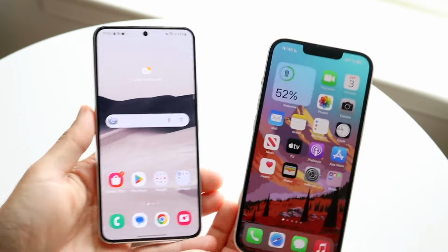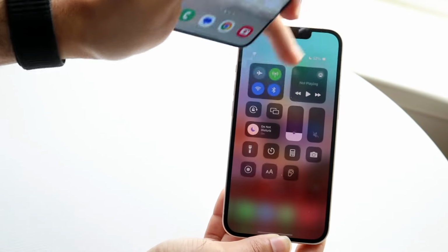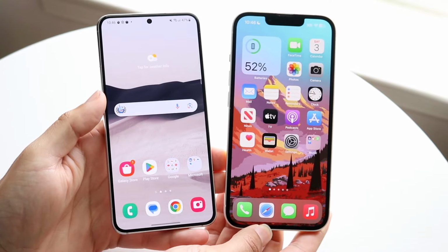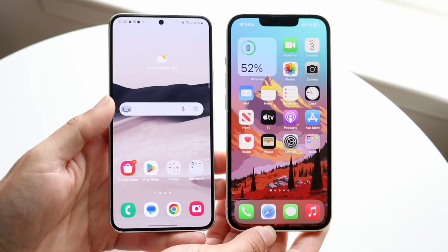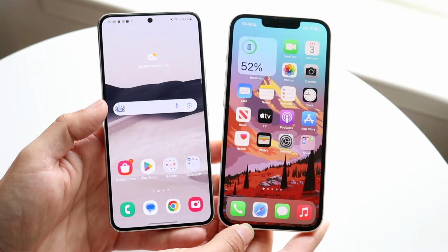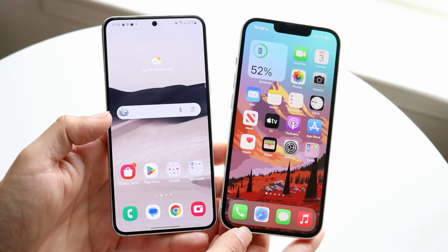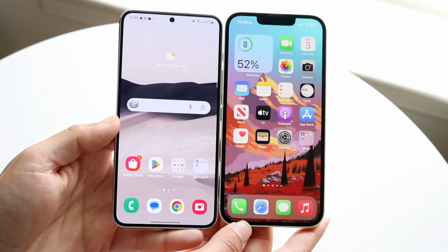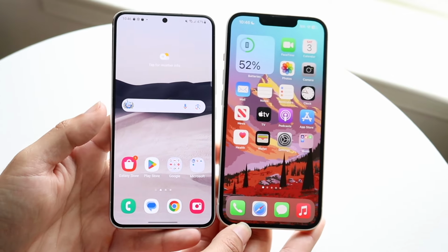Well, everyone, it's time for us to take a look at the iPhone 14 and compare it against the Samsung Galaxy S22 in 2024 and see which particular phone is a better one for you and which one has aged better. Both of these phones came out a couple of years ago, both in 2022. And I'll tell you, between both, very, very good phones. I like these phones a lot, but let's see how they've aged.